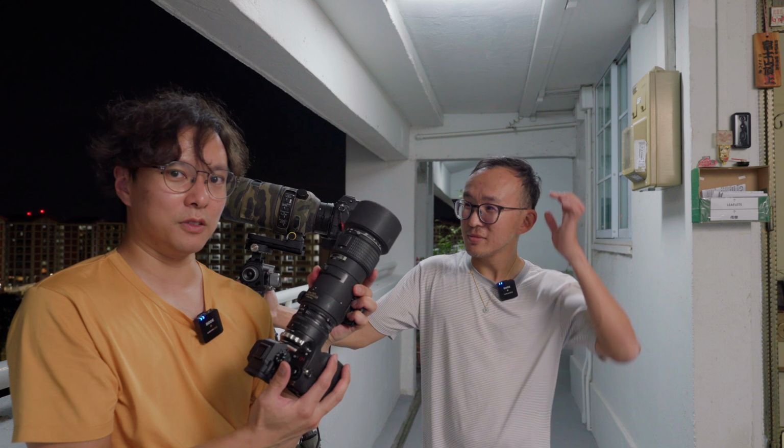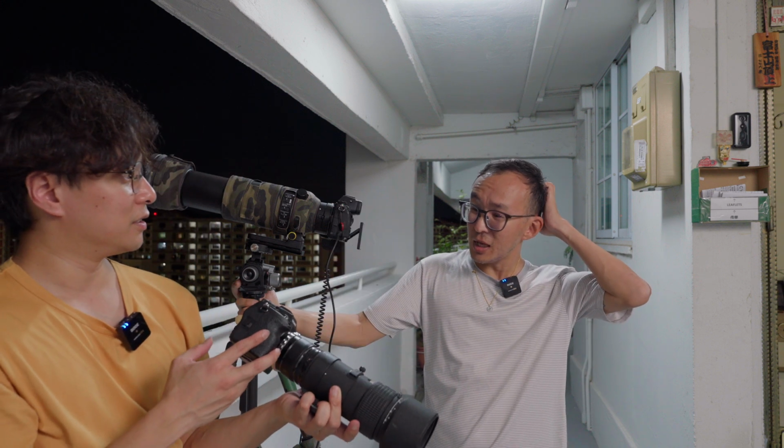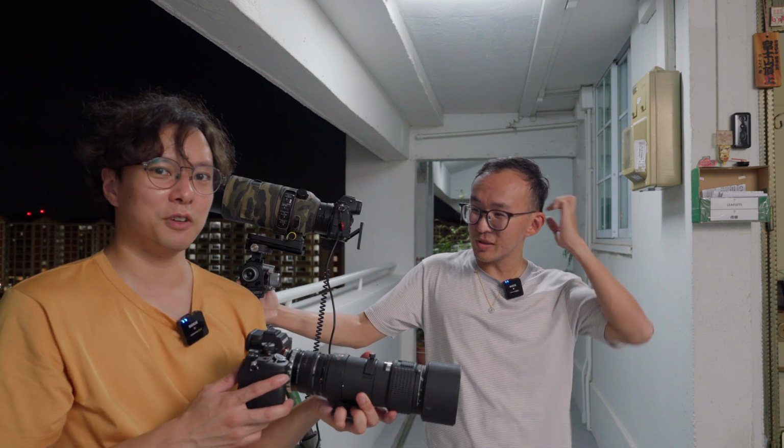Maybe I can use this on the F3 actually. It will fit on the F3. Yeah, it should work on the F3, so I think next round we'll try on the F3. Okay. When there's a next full moon, we'll try. That will be probably one month later lah. Can lah, we shoot Portra 800 lah.